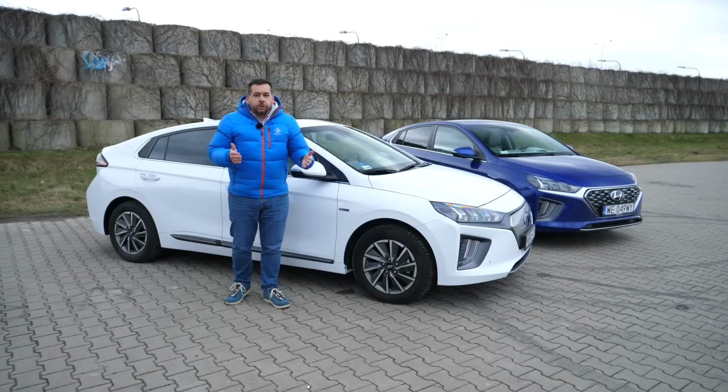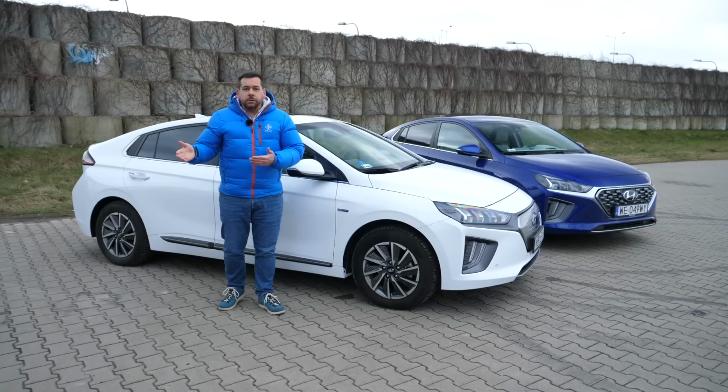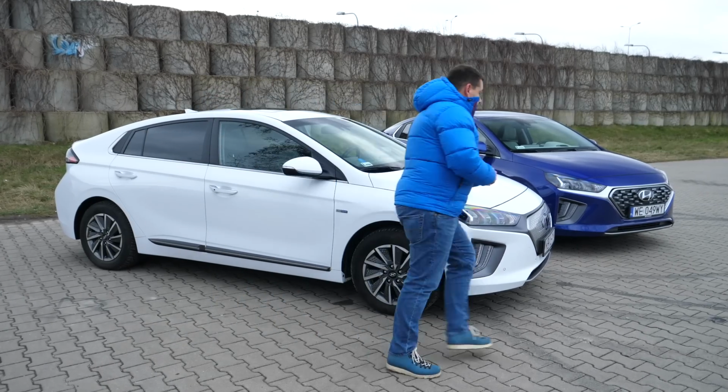So, you know what the IONIQ looks like inside and how it drives. And now I will tell you how the hybrid and the electric model perform in the city and on the open road. And I will compare the costs. Let's go!